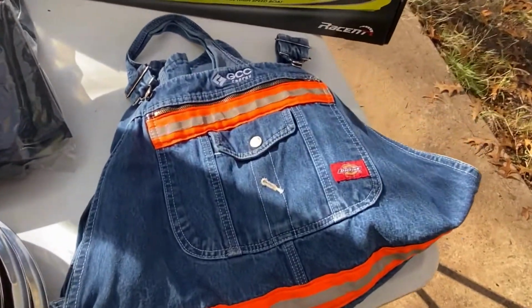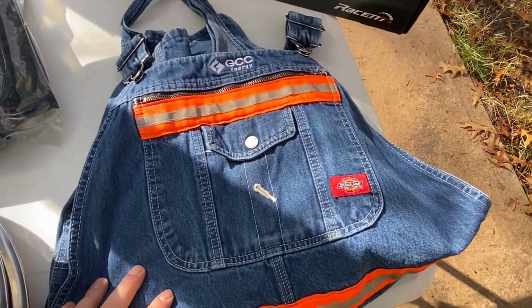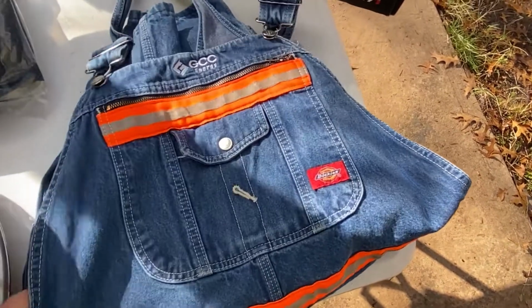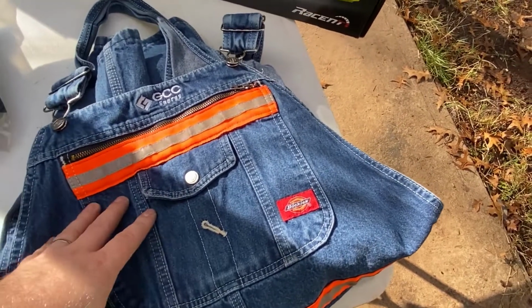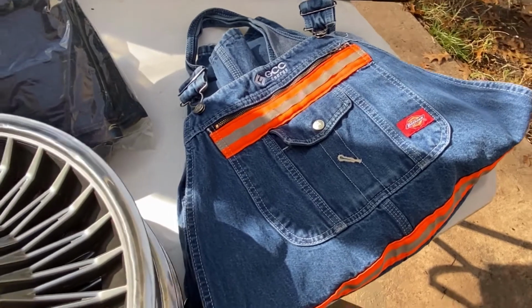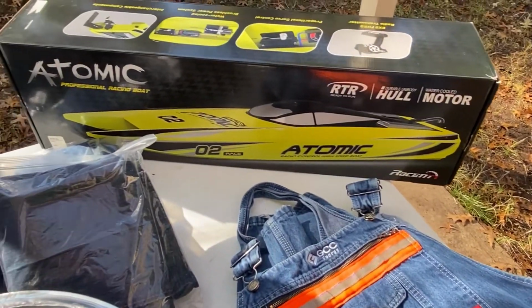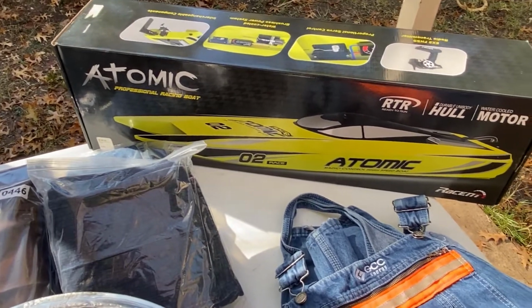1 pair of overalls. I do sell quite a few pairs of overalls here, there, and everywhere. Got $26 for this pair. Picked up 3 pairs just like this. I've just been listing them one after another after the other one sells. So yeah, $26. And then the big sell of the weekend is this RC boat.